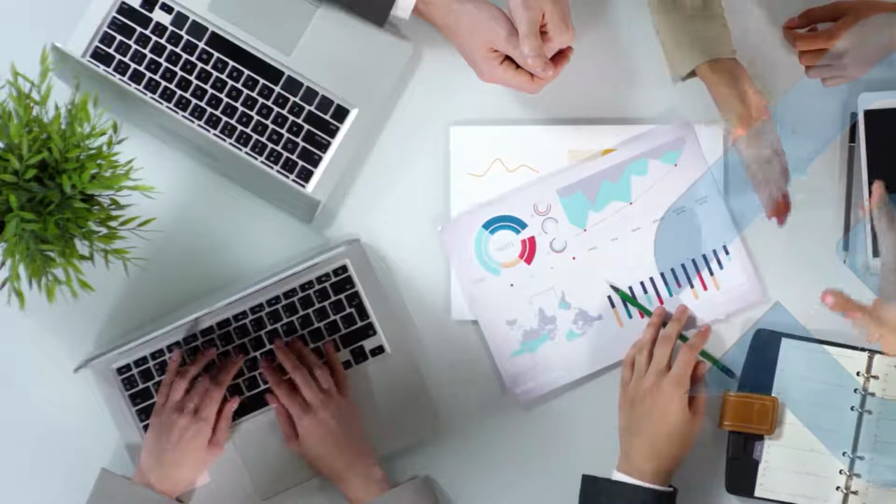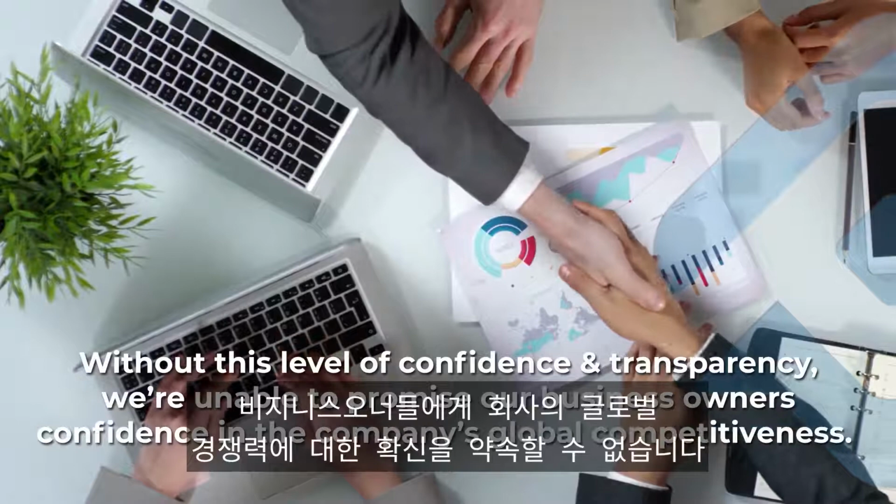Without this level of confidence and transparency, we're unable to promise our business owners confidence in the company's global competitiveness.